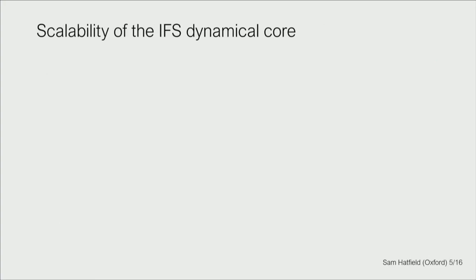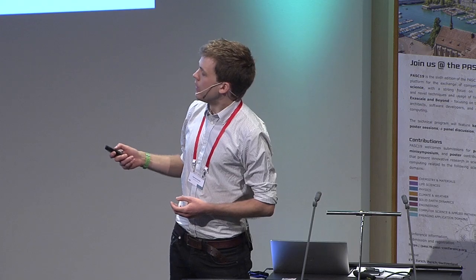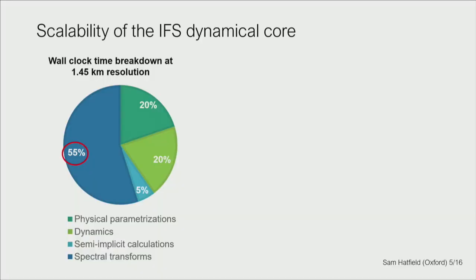So going back to the IFS, the ECMWF model, how well does it scale when we go up to 1 kilometer resolution? This pie chart here shows a breakdown of the computational cost of the model as it's partitioned among the different components of that model. It's not exactly 1 kilometer, it's actually 1.45, but it's almost there. So you can see, for example, that the physical parameterizations are around 20% of the cost, as are the dynamics, that's the actual fluid flow computations. But a big chunk of the cost, around 55%, is in what we call the spectral transforms.